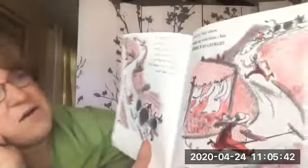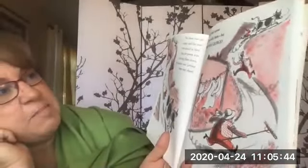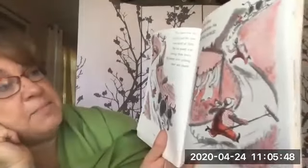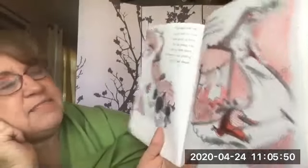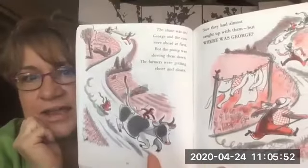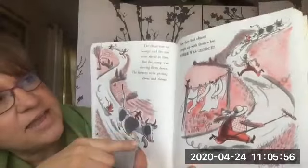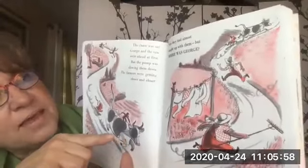George and the cow were ahead at first, but the pump was slowing them down. Probably because the pump was heavy. The farmers were getting closer and closer. Look at them, closer and closer. Now they had almost caught up with them.